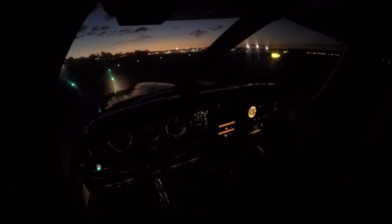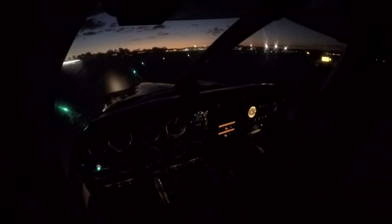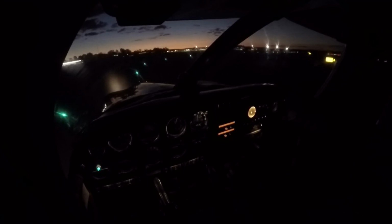Mike Alpha Juliet's clear on Alpha 2 for the flight club. Mike Alpha Juliet, hand the ground, taxi the flight club. Taxi the flight club, Mike Alpha Juliet. Thank you.